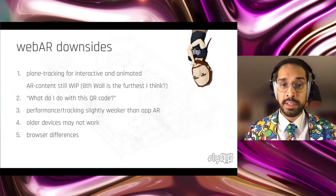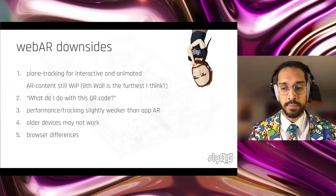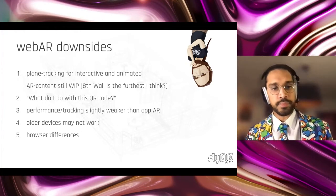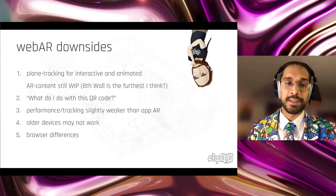And performance is slightly weaker than in apps. The newer your device, the better it will work, but that goes for practically any mobile things. And then browsers treat the AR experiences a bit differently.